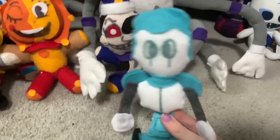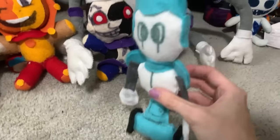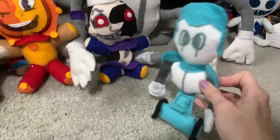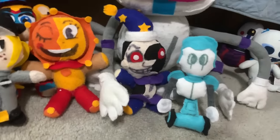Next up is the Staff Bot. He was in the Into the Fanverse video. But yeah, these are the little drones that follow around the Fanverse, like Office, and help the developers, and Scott Cawthon. Meet the develop! Thanks, Twitter, for liking that video.